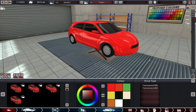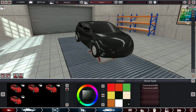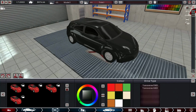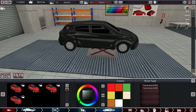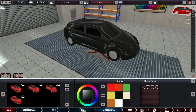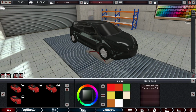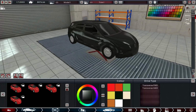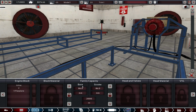And what do we need for our coloring? I don't know. I always forget. Let's choose something really... No, Killer Rob X has failed. I need to restart. And we are going for front wheel drive.